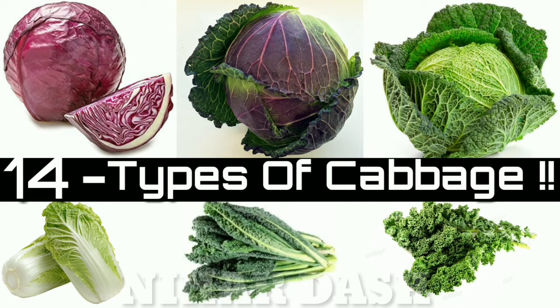Different types of cabbage have their own characteristics and taste. For example, some cabbage varieties have smooth leathery leaves, whereas others have crinkly leaves. The Napa cabbage has a light subtle taste, but regular cabbages have a crunchy texture and peppery flavor.